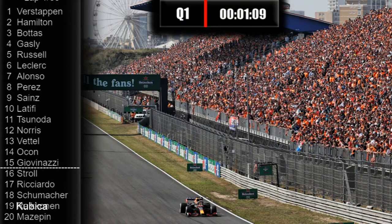As I think, is that Ricciardo? No, that's now Lando Norris. That is Ricciardo now coming into turn 13 and now enters the pit straight. And Daniel Ricciardo starts his final lap in Q1. Can Daniel get out and into the second part? He has to for McLaren. They desperately need him up there in their fight for third in the Constructors' Championship. Let's see what he does.